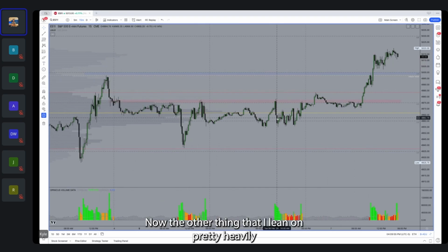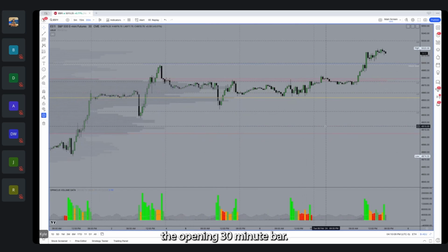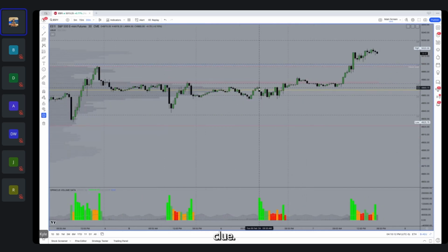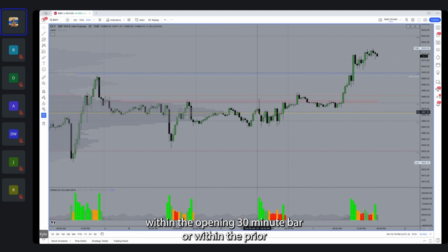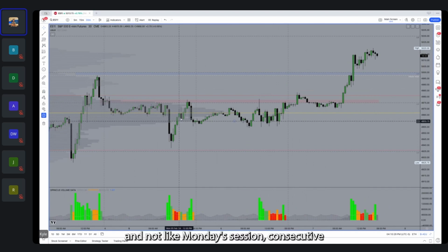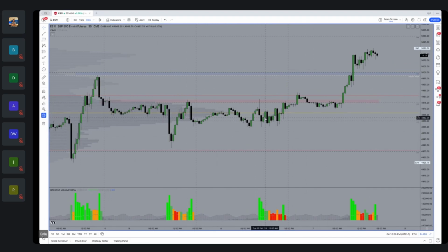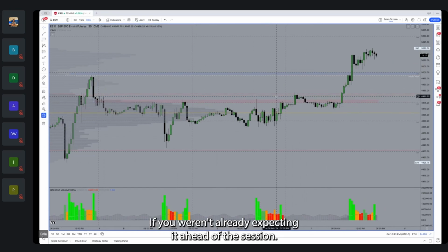Now, the other thing that I lean on pretty heavily, and I haven't mentioned this in a while, but it is something I've talked about before, is how price is trading versus the opening 30-minute bar. This can usually give you a pretty good clue. Now, if we are still trading within the opening 30-minute bar or within the prior 30-minute bar, like we started to see yesterday, like if the 30-minute is just showing you a barcode and not like Monday's session, consecutive bars higher, directional moves, that's your best clue, right? That is your best clue if you weren't already expecting it ahead of the session.